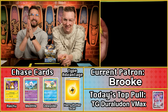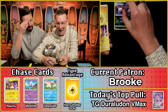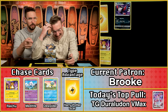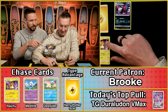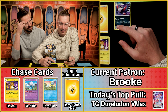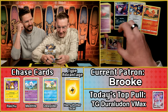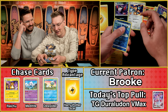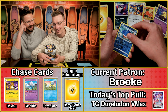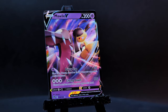Wow. Brooke gets the type advantage. The rich get richer. As it were. Oh, and it's a Raichu, which is not only one of our randomly chosen common chase cards, but is also electric. Brooke knows how to play the game, you know. And the Emolga. Okay, here we go. I think I even see something peeking out back there. Yeah, something is peeking out. Let's see. We have the Wailmer and the Mawile V. So it looks like Bulk V.